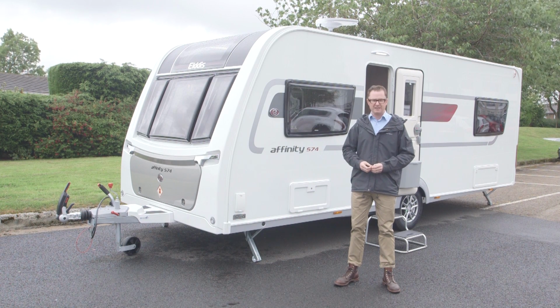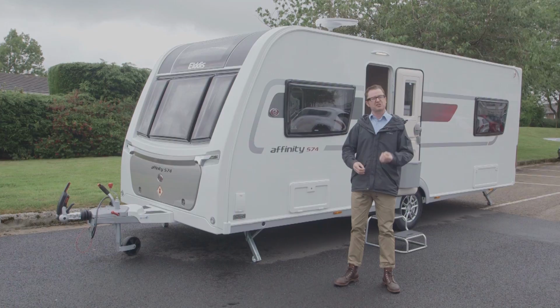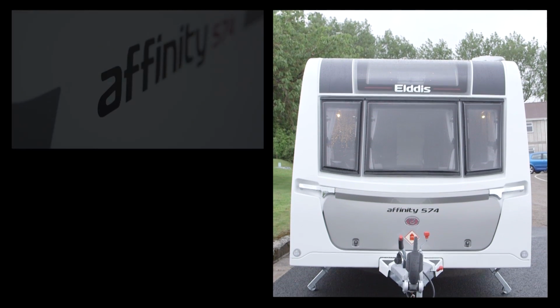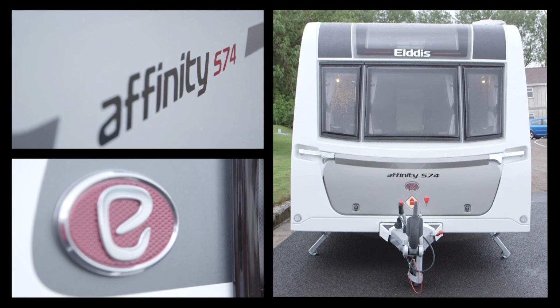I'm not really sure there's any reason to suspect it's going to be massively different from that. And I also forgot to mention that Elddis's caravans are manufactured using the solid body shell construction. So as you can see, this is one particular range that could have a real affinity with longevity.